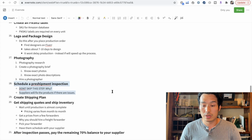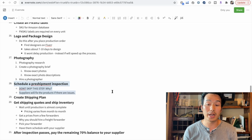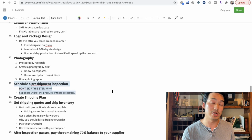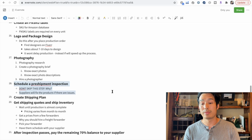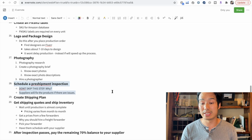Okay. So what's going to happen with this inspection is that it's going to let you know that they're in perfect sellable condition. And if they're not, and your supplier did a really crappy job, the supplier will fix their products if there are any issues. And then you could have them pay for the second inspection if that's needed, right? So you know that your products are going to be in good condition to sell after an inspection. It's just reassurance that you're going to have a good product and a successful launch.